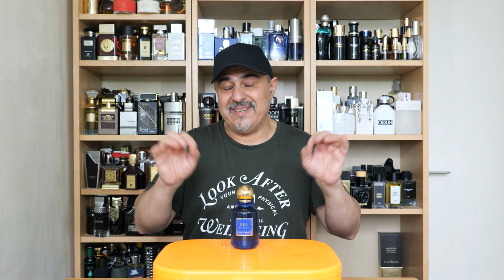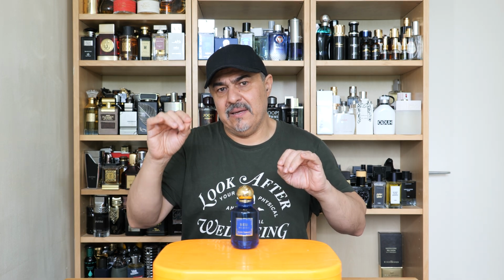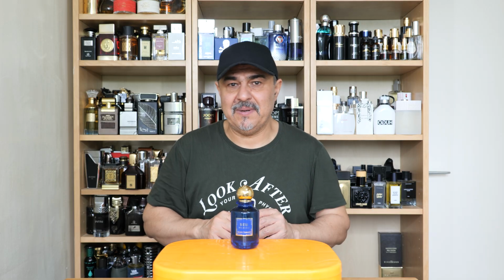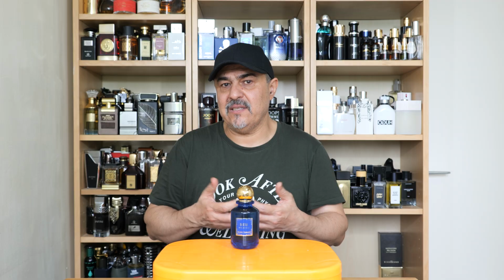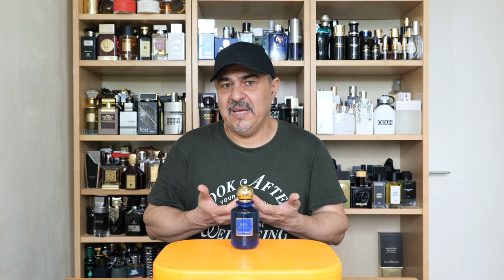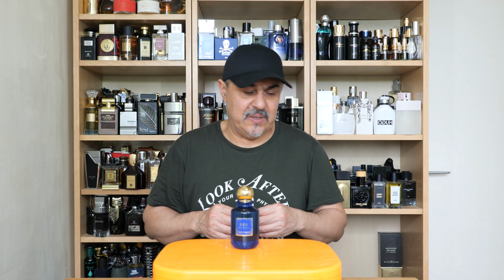If you go online right now, you can find it in the United Kingdom for a very, very good price. But as I said, it retails for £120. And even for the retail price, if you want it sophisticated, if you want it high class, if you want good perfumery, good ingredients, everything about it shouts quality, then this is for you as well.